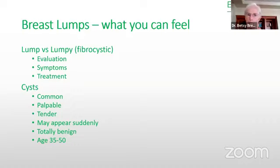So starting with breast cysts, which are really common, they are a fluid-filled round thing within the breast, which can occur as a single cyst. You can have several small cysts. It's sort of like an exaggeration of fibrocystic breast tissue. These can be palpable, and interestingly, they can appear quite suddenly and be quite sore.